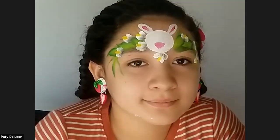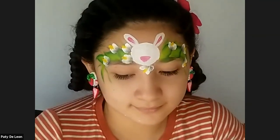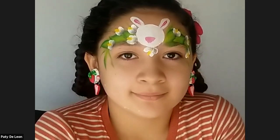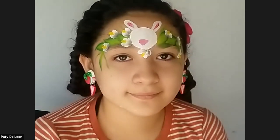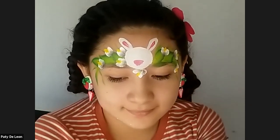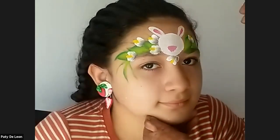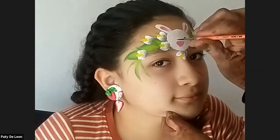Kind of like this. While we wait on that, we're going to do the face of the rabbit, bunny, whatever you want to call it. Grabbing my small brush. This is a number one, I believe, round brush. I'm going to do the face and outlining here and there on the flowers. So here I'm going to do the eyes.